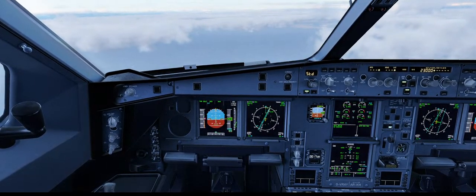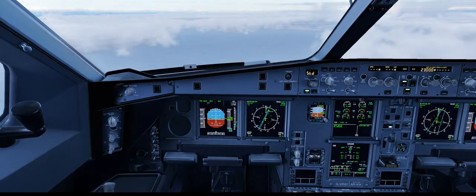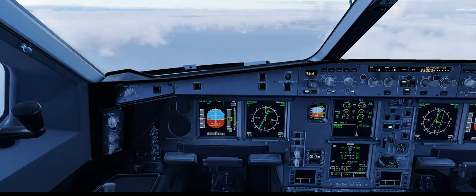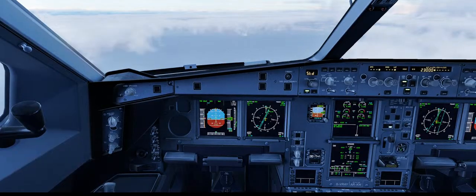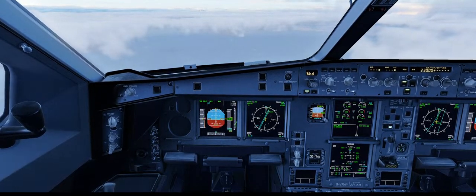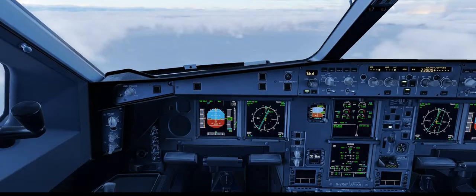But I have learned, if you follow the top of descent, and you follow the instructions of your aircraft and the MCDU or the FMS, and just follow the guidelines they're putting down for you, in most cases you'll end up at the right altitude at the right time. So VNAV on the Boeing side is really helpful, and the Airbus version is good too, but it's not perfect. You've got to leave some room for latitude to make changes.